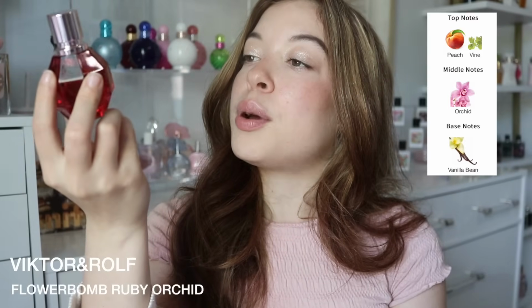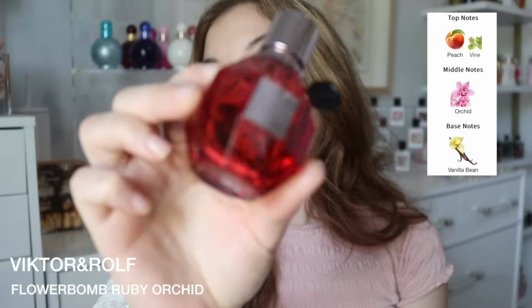I also really enjoy the Angel Nova from Mugler with a very similar scent profile. I always say that that one feels more rowdy. It feels more warm to me, more syrupy sweet. So that's also a really pretty option. I do think that the Very Good Girl has more of an elegance to it, more of a freshness. But the next fragrance here is Flower Bomb Ruby Orchid from Viktor and Rolf.